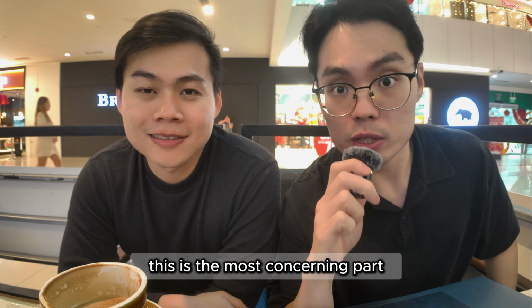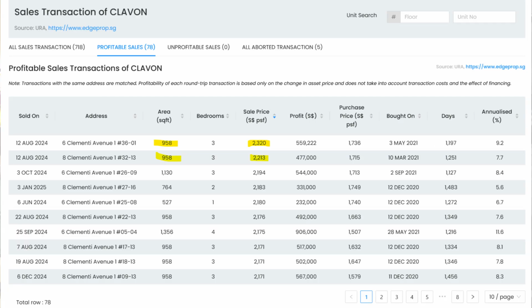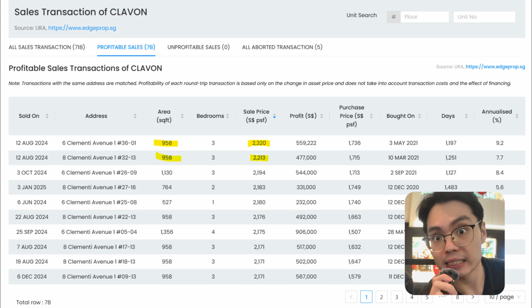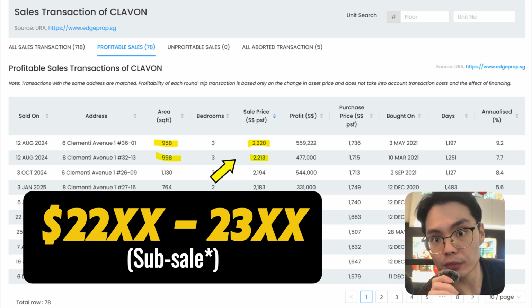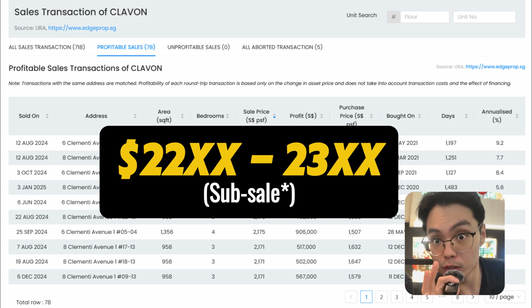Secondly, this is the most concerning part for all buyers out there. What is the safe entry price for Elta? Let's take a look at how much your neighbor Clavon has transacted for their 3-bedders. As you can see, the first two entries highlighted in yellow, the 958 square feet 3-bed 2-bath, have already hit the 2002 to 2003 PSF in the resale market. And I repeat again, these are sub-sale transactions. They are not resale yet.